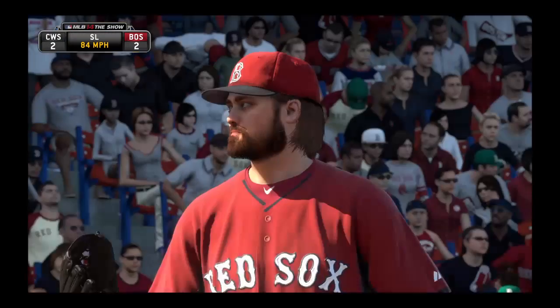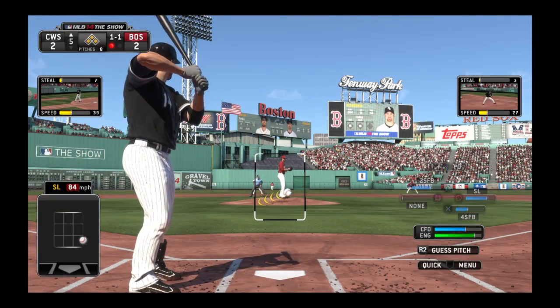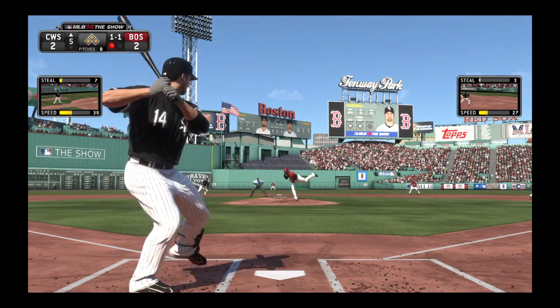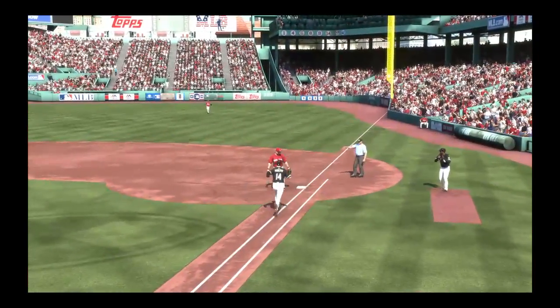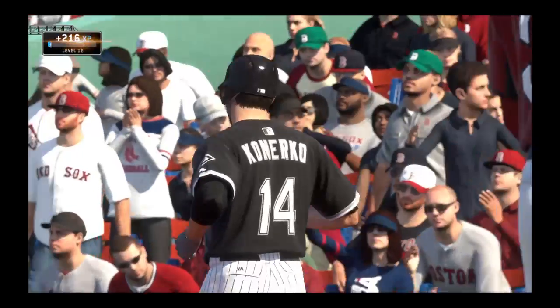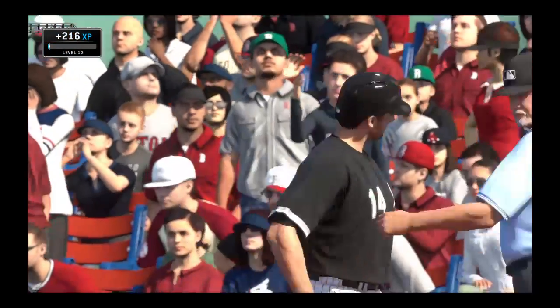And he misses with it, 1-1. It's going to take a lot of guile to work out of this one. Well, he's got plenty in reserve. This would need to be a magic act, no doubt. And we'll have to leave it there as the play is made here to end the inning.